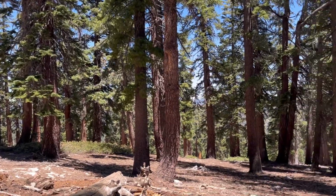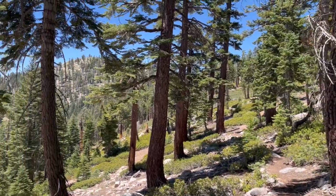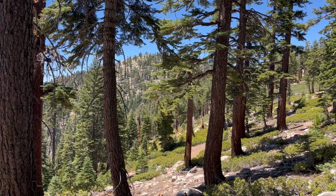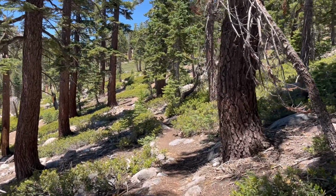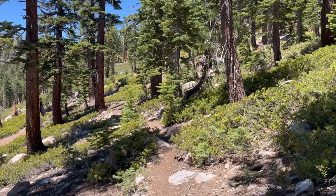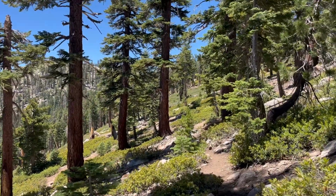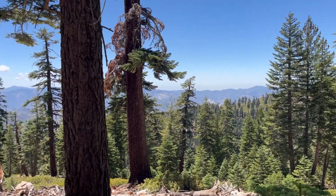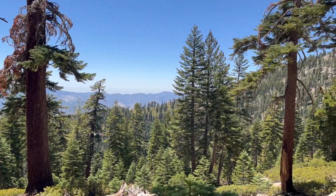We used to walk like all around like 6 miles. That's our destination there, Sherman Peak. It's a nice, mellow, well-maintained trail. It's not difficult at all, and it is very much a scenic wonderland. Look at that.